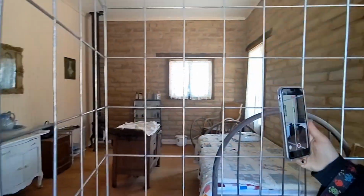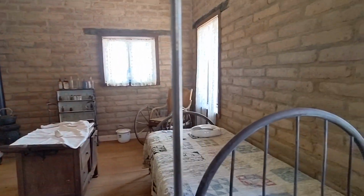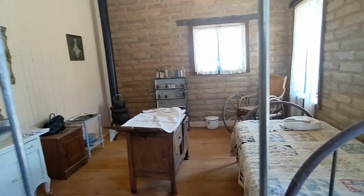The doctor's office was attached to the brothel and boarding house. Can you imagine having a baby on that table? Yeah, that's what that's for.